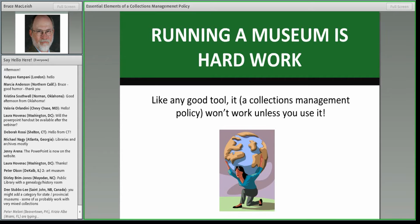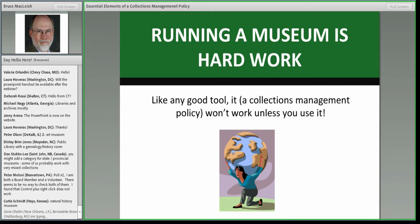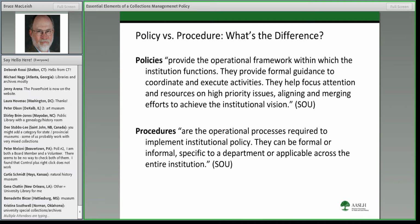All right, well, running a museum is hard work. I think all of us know that. And it helps to have good tools. Having the right tool makes things work a lot better. And so it helps to have a good tool, but you need to put it to work once it's all done. Now, policies versus procedures, what's the difference?